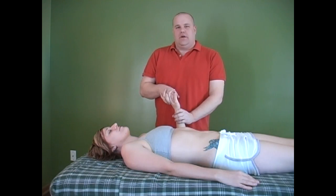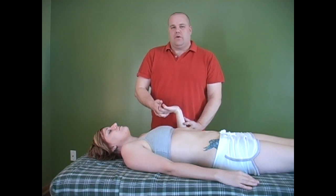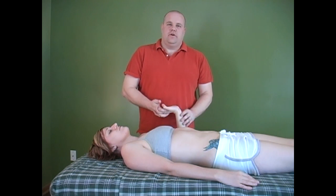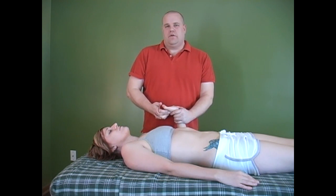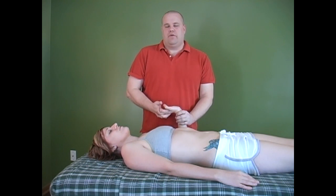Okay, for the wrist area, what we're going to do is we're going to bring it back like this. So we're going to stretch out the flexor digitorum muscles, and we're going to stretch out the flexor carpi radialis longus muscle, also the palmaris longus muscle we're going to stretch out for here. So a lot of the forearm flexors we're stretching out for this kind of position.